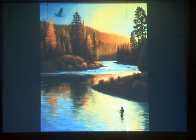Norman Maclean wrote a book called A River Runs Through It. The last line in the book is, "I am haunted by waters." And I think I am.